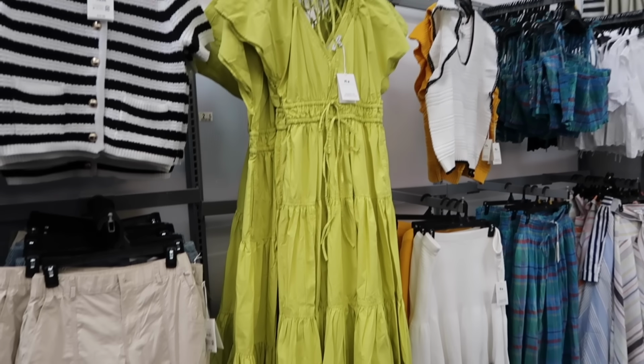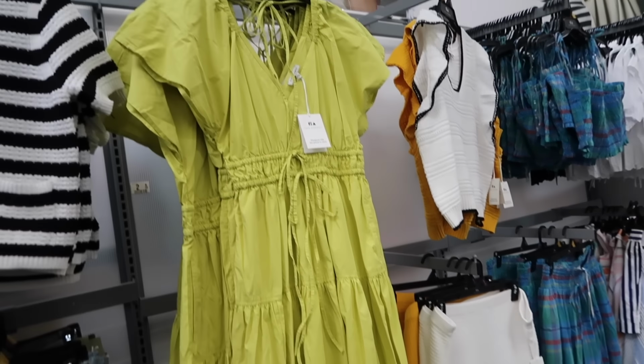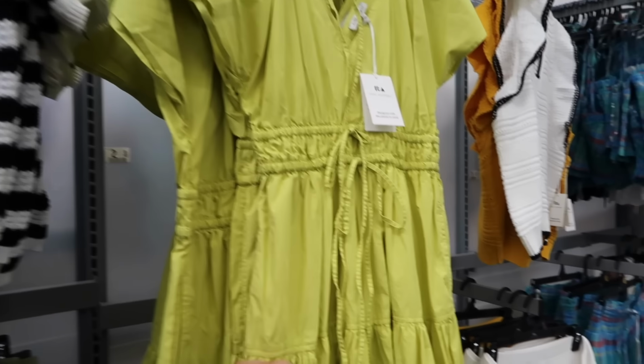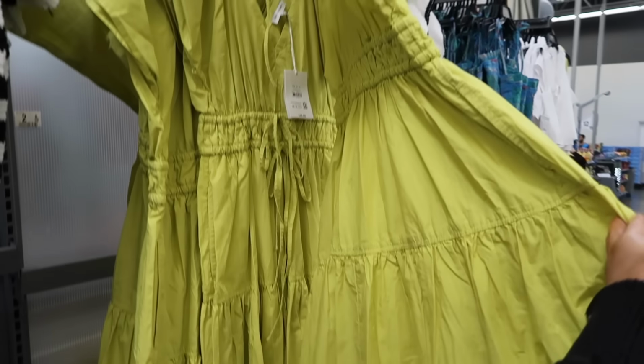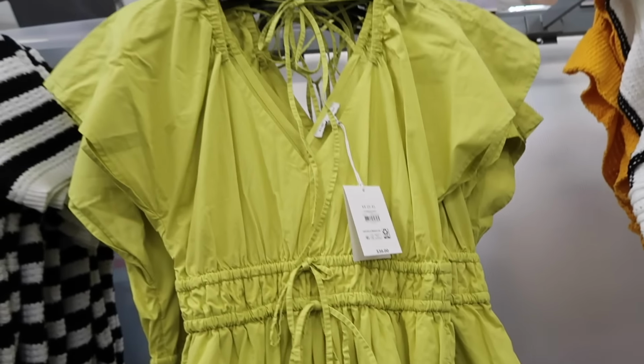Also new dress from Free Assembly. So this one has that plunging V, the flutter sleeve, elastic through the waist, tiers all the way down, same kind of fit through the back, and these are going to be $36.